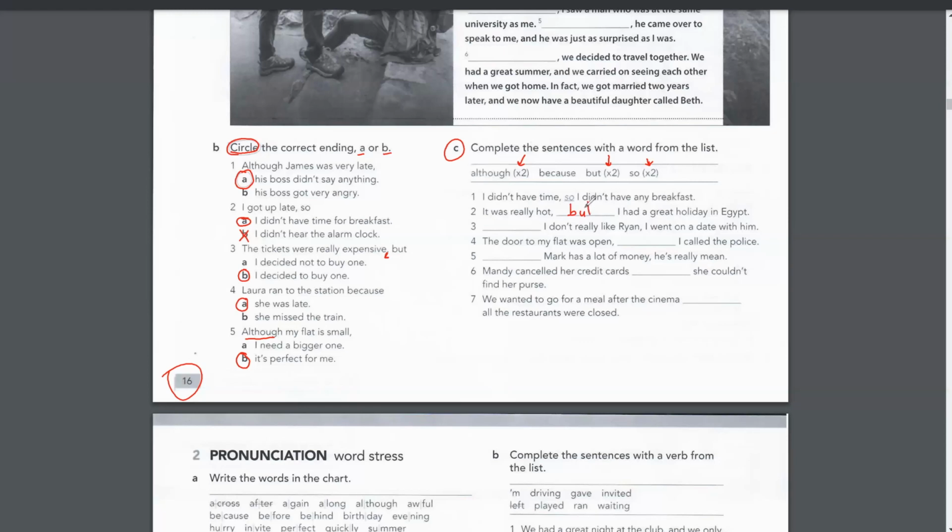But. Number 3, I don't really like Ryan. I went on a date with him. So this guy is saying she doesn't like Ryan, but she went on a date. So this is contrast, right? So although I don't really like Ryan, I went on a date with him.